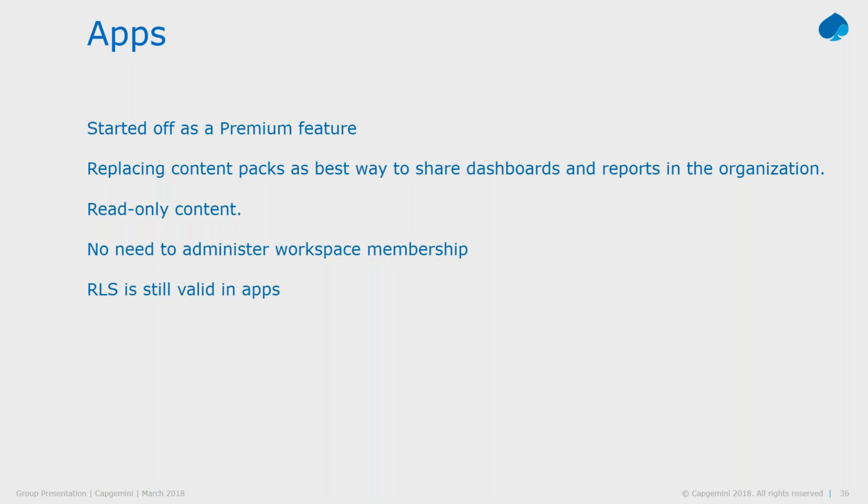Apps, though, they started off as a premium feature, and now they have replaced content packs as the best way to share dashboards and reports within the organization. They are read-only content, and there is no need to administer Workspace membership. You can choose to either publish an app to the whole organization, or you can set a membership and publish it only to those people that you're allowing to have access to that app. And row level security is still valid within an app. And you need a Pro license as well, unless you are using premium capacity, which I'll talk a bit about later.